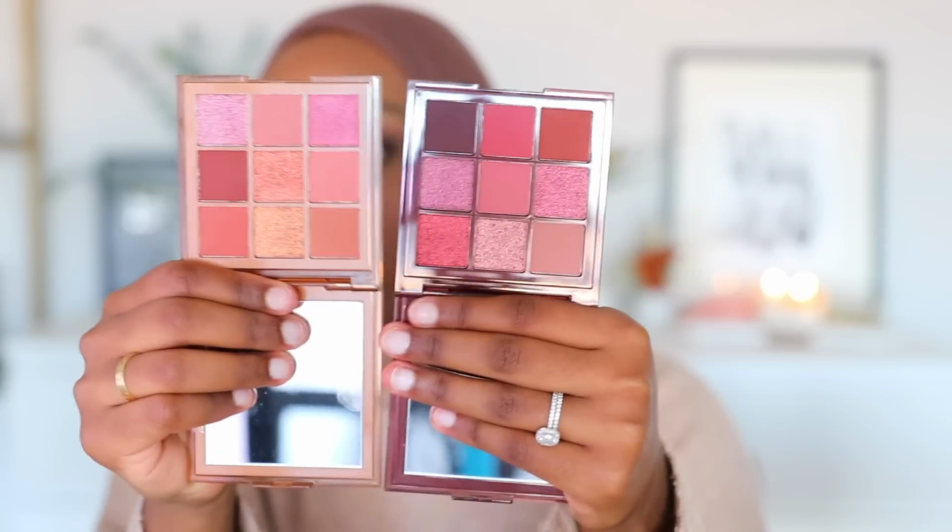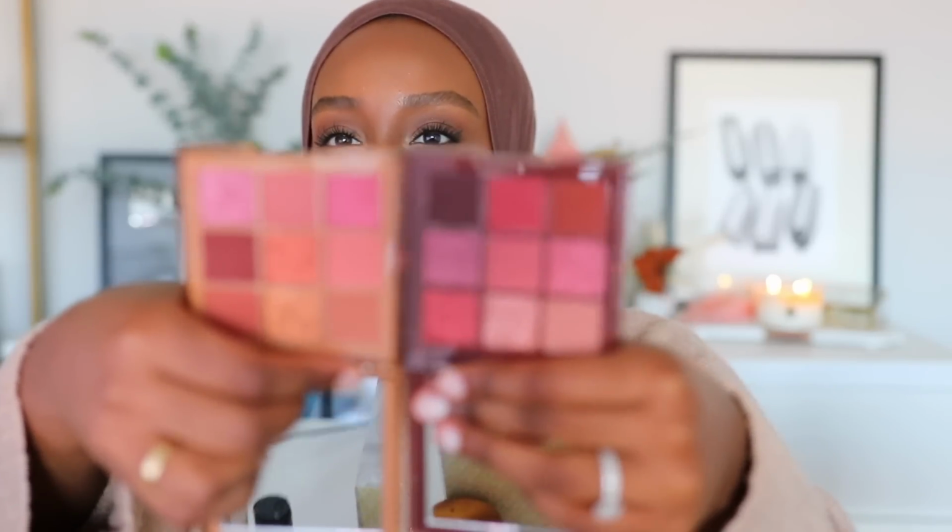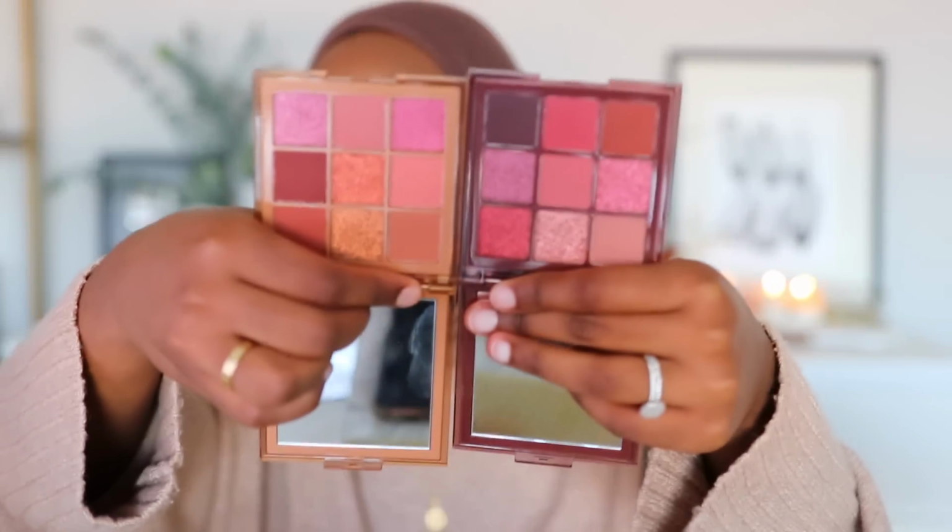So I have medium nudes and rich nudes here. I think it is such a beautiful concept that everyone can pick and choose what nude would work best for them. Now, one thing that I will say, I kind of wish there were more brownie nudes as opposed to mauvey nudes, but it's still beautiful. People love to play with these type of shades, and I think she just killed it. This is so genius. So whatever skin tone you are, whichever colors appeal to you most, these are just a great thing to have around.